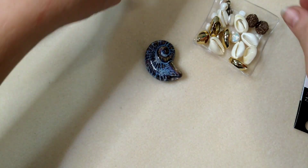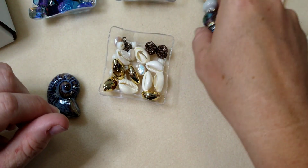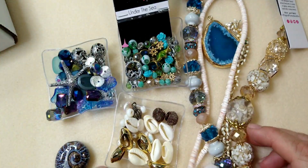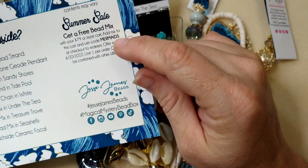So, wow, guys, this is the Magical Mystery Bead Box for May 2022, and I have got to say, this is probably one of my favorite ones that they have ever done. This is just absolutely stunning. It says the contents may vary.